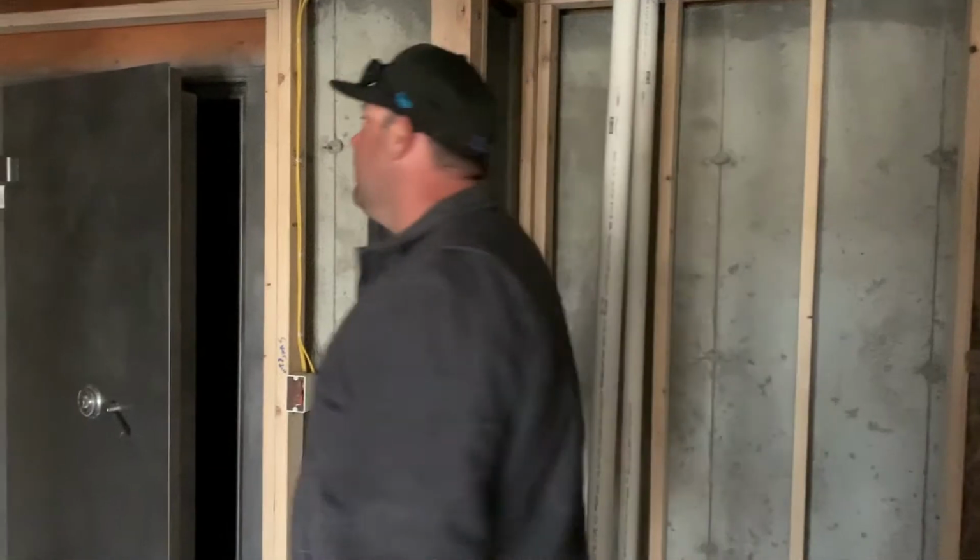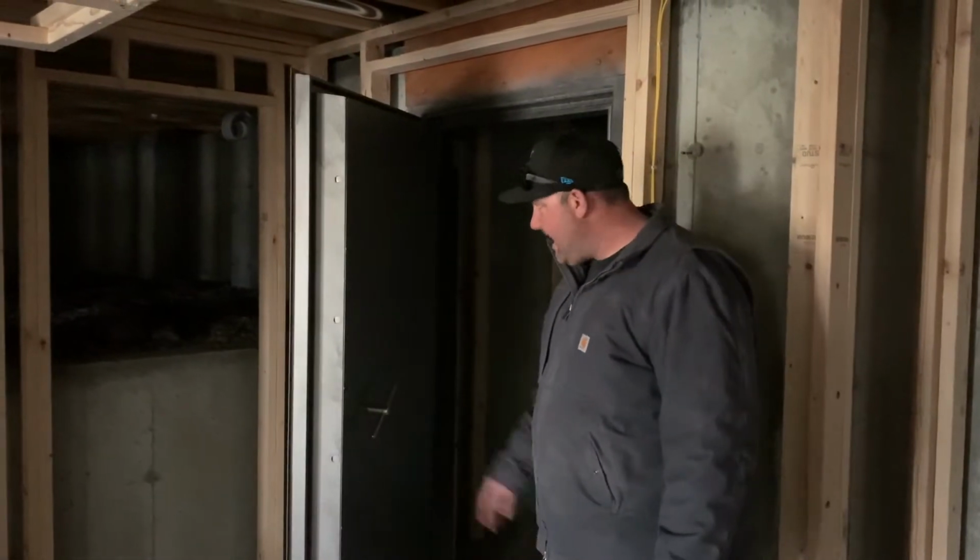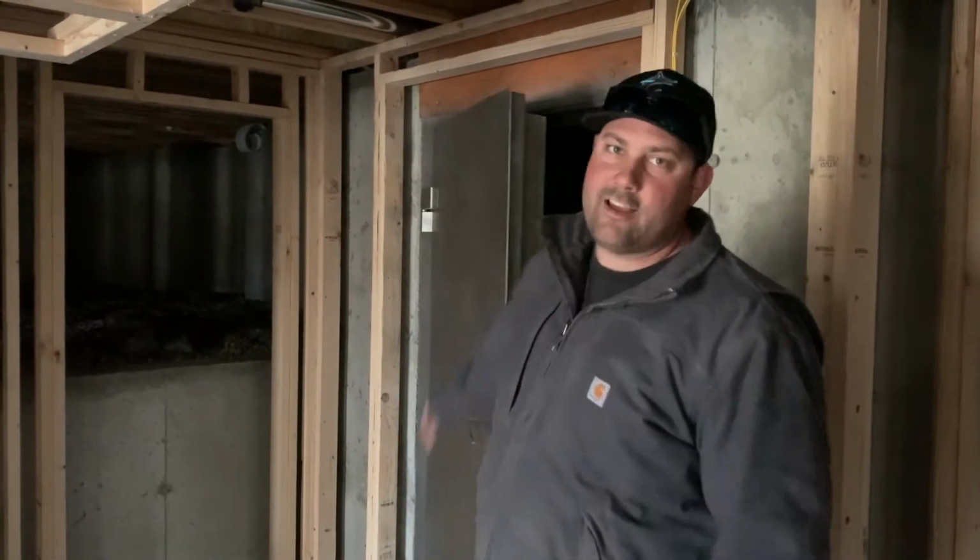Another spot in here is we got a big old vault. How crazy is that? Big old door. We actually poured it into the concrete.